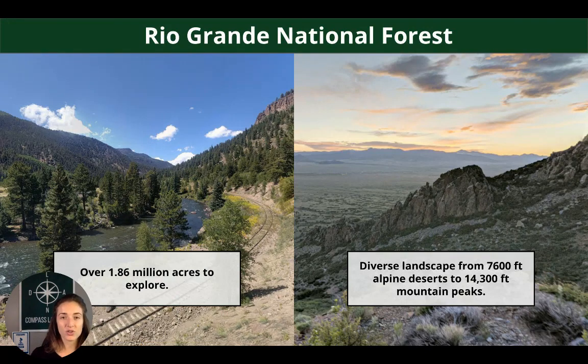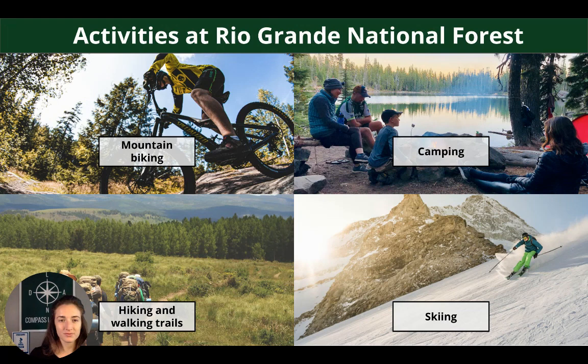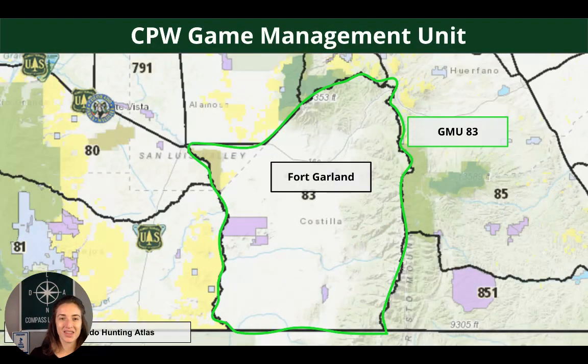Rio Grande National Forest is farther, 84.5 miles from Fort Garland, but it's a really beautiful spot and it's massive. There's over 1.86 million acres to explore and a really diverse landscape ranging from alpine deserts all the way to mountain peaks. Some popular activities here include mountain biking, camping, using the hiking and walking trails, and skiing.